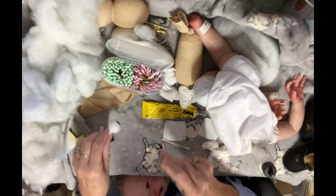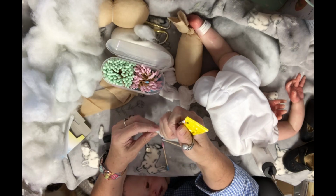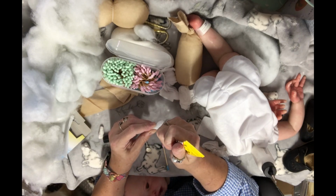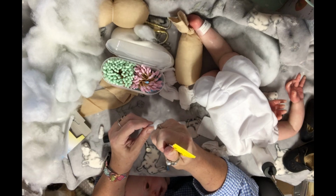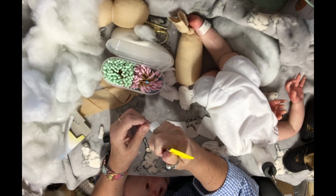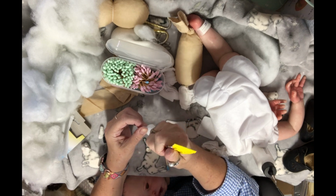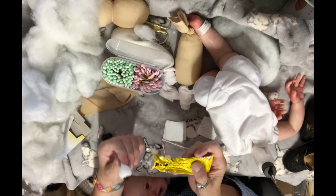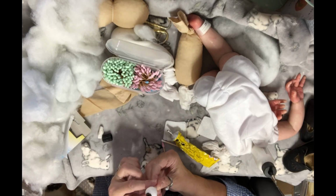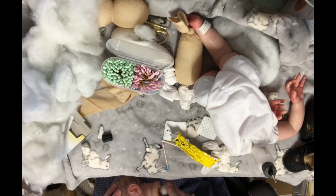That's one in. So it's no good me telling you that this is what you should do, because it depends on the shape of your doll's eye, it depends on the shape of the space it's going in, you know, but yeah, I find that Yoo-hoo works on these plastic eyes, and it does dry clear.